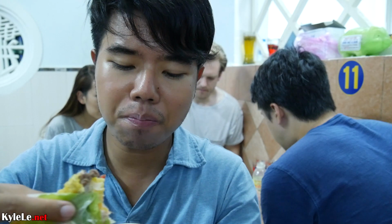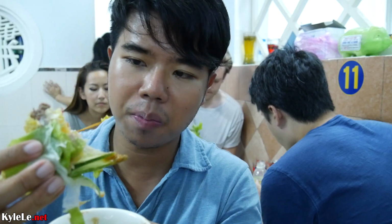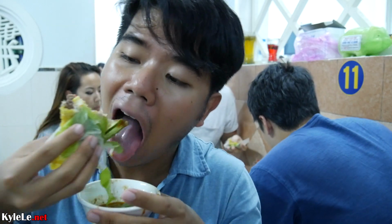The dipping, there's no nước mắm. It's like this beefy, brothy taste to it. The shrimps tend to be smaller with the shells attached. There's beef, and they actually put egg in banh xeo. By the way, there's really no egg in the southern style. That's all turmeric that gives it the yellow color. But this has eggs. This banh xeo has eggs.